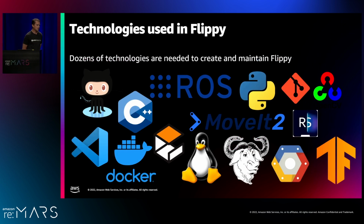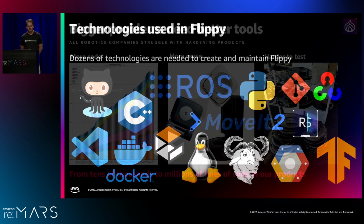But all of these technologies and many more are used just to make Flippy. And these are only the ones with cool icons. There's dozens more that every robotic software engineer has to be familiar with, and has to be an expert in several of them just to make a single application work. This can be a daunting task for any software engineer.